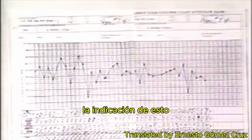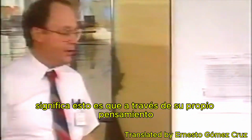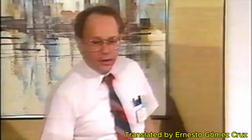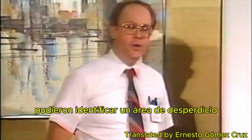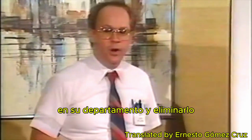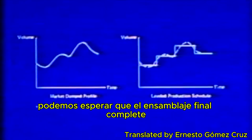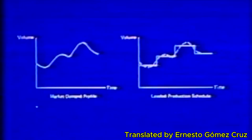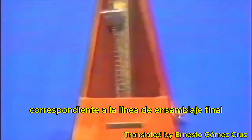What this means is that through their own thinking and their own application of the business planning process and the PDCA cycle, they were able to identify an area of waste in their department and eliminate it. When level production is established, we can expect final assembly to complete a product at a certain interval, such as 1 minute per unit or 1 hour per unit. In fact, the whole factory may start to develop a rhythm corresponding to the final assembly line.